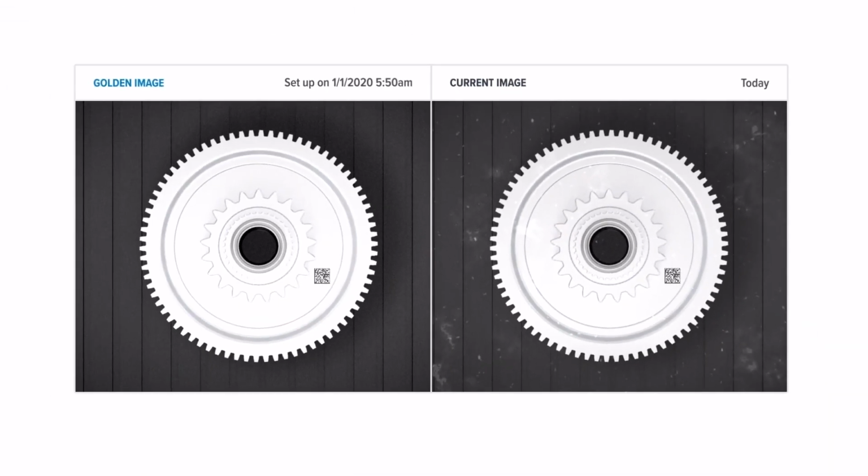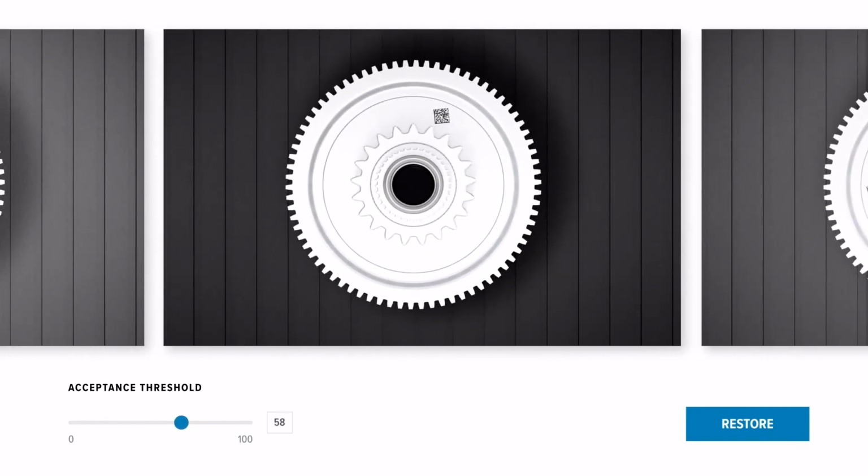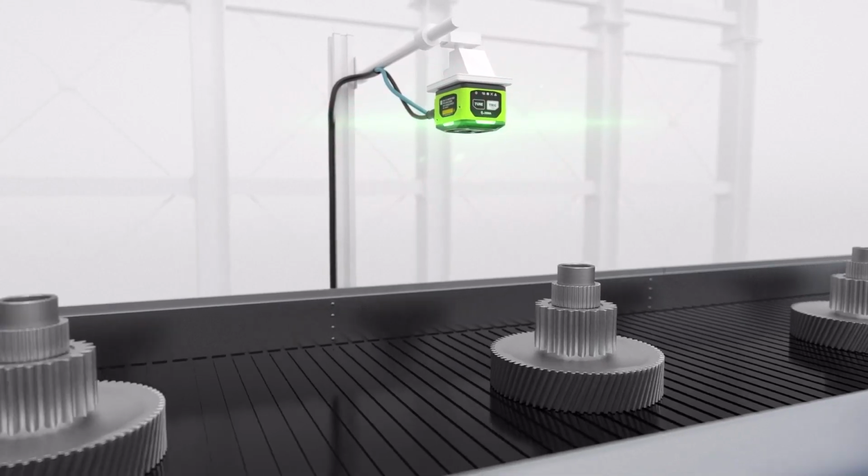Allows you to detect when a product appears to be defective so you know when to pull an object from the line. And with the Job Compare function, you can see what has changed during an issue and restart the production line right where you left off, right away.